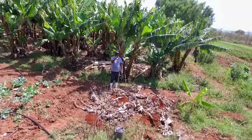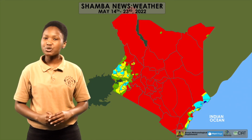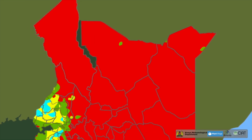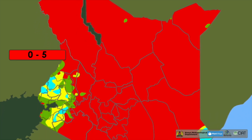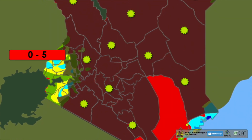Welcome to the Shamba Shape-Up Farming News for Kenya. In the coming week, we expect very little to no rains across Kenya, except in the coastal and western regions. Most parts of the country will be dry, with less than 5 millimeters of rains. This includes eastern, northeastern, the Rift Valley, and central regions.